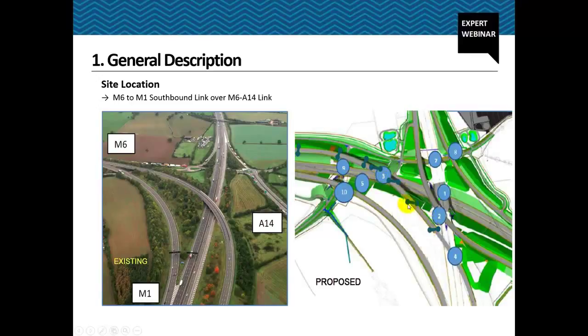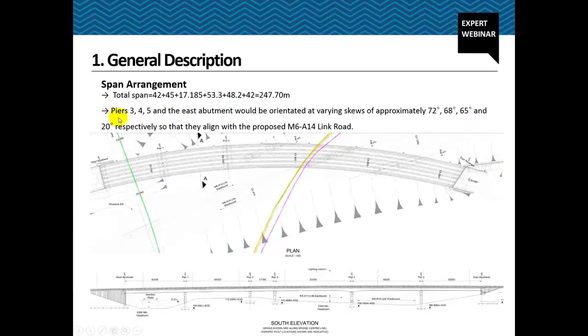The pier locations are marked. This is a 6-span bridge. You can see the skewed piers near where the 3 is written. This is going to be the span arrangement in more detail. There are a total of 6 spans, and most of the piers are placed skewed.